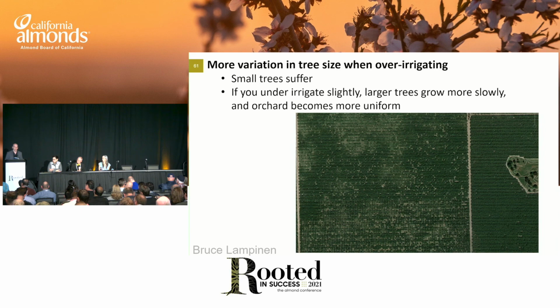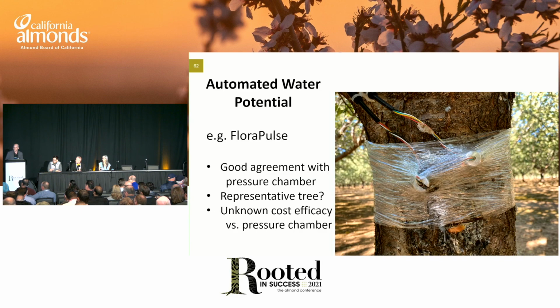If using the pressure chamber seems too intensive on the human side for you in terms of your labor, I would encourage you to look at some of the automated plant measures that are coming out. There's several on the market now. The one I've had experience with is Floripulse, and their technology shows good agreement with the pressure chamber.